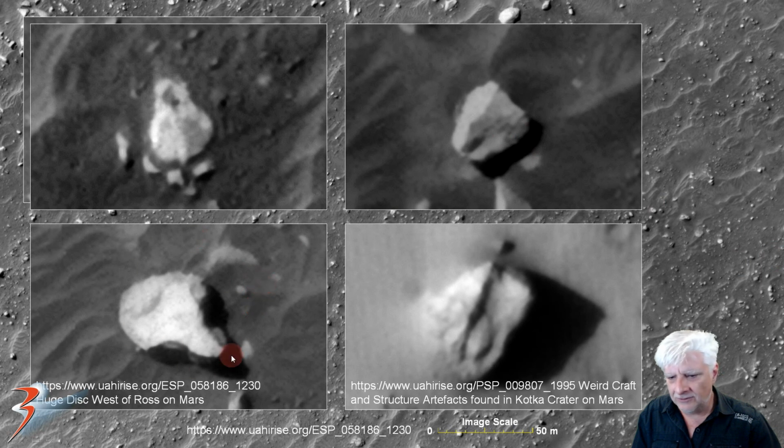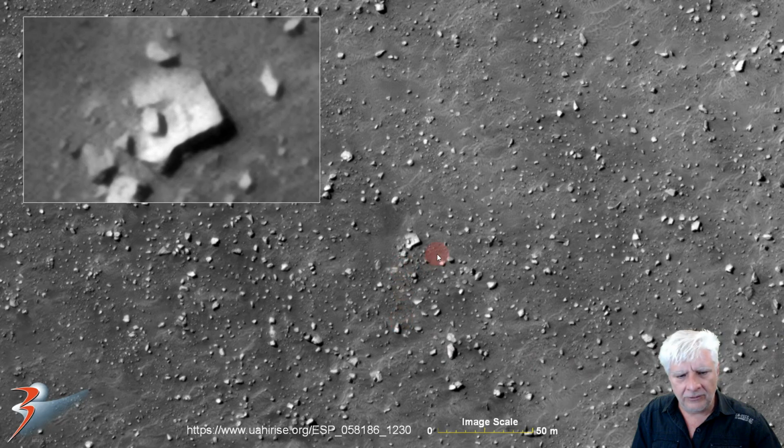As some other examples, this is from huge disk west of Ross on Mars, the larger rounded part, with the smaller rounded part coming off to the side. This also looks very similar as well. And then this object, also about 8 meters wide, 12 meters tall, from weird craft and structure artifacts found in Kotka crater on Mars.